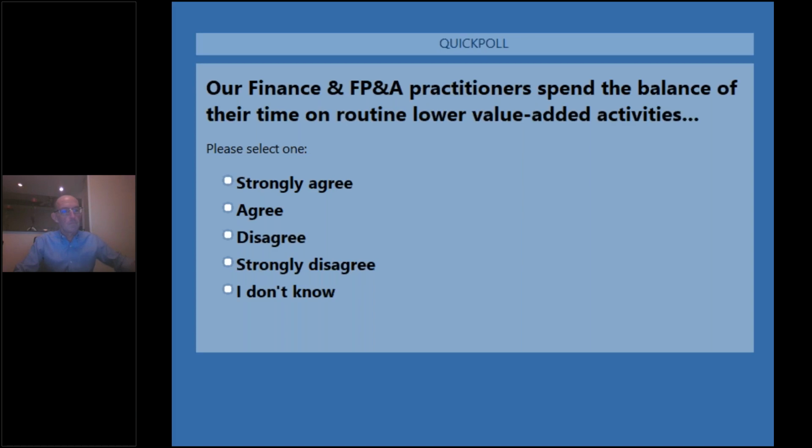Our finance and FP&A practitioners spend the balance of their time on routine, lower value added tasks. We're starting out here just at the bottom, getting us all thinking about where our finance and FP&A practitioners are spending their time. Obviously, we would like them to spend their time doing the critical thinking, business partnership, high value added activities, but we all know that sometimes FP&A can get bogged down with data collection, manipulation, reconciliation of data, correcting the data, sometimes having to go back to create reports and format them.